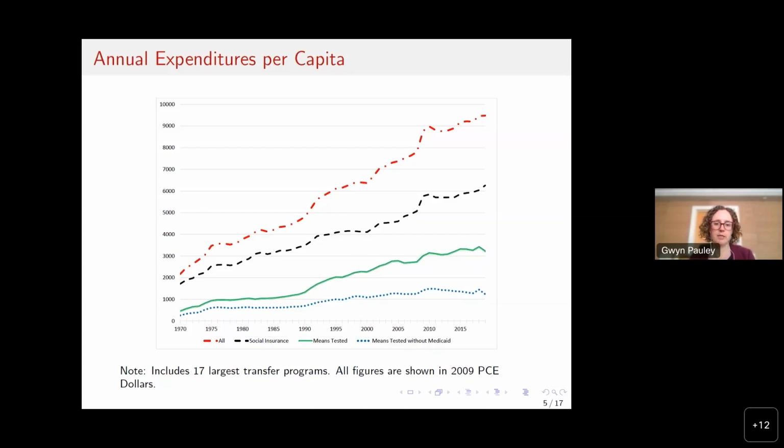If you break it down, instead of looking at all programs, and look at social insurance and means tested separately, here we're looking at the black dotted line as social insurance and the green solid line as means tested programs. You can see that they've largely followed the same trend. However, if you take Medicaid out of the means tested programs, and here we're looking at the blue dotted line on the bottom, what you can see is that the increase in means tested programs was really driven by an increase in Medicaid during this time period. And in fact, by 1998, about half or more of the means tested expenditures were because of Medicaid.